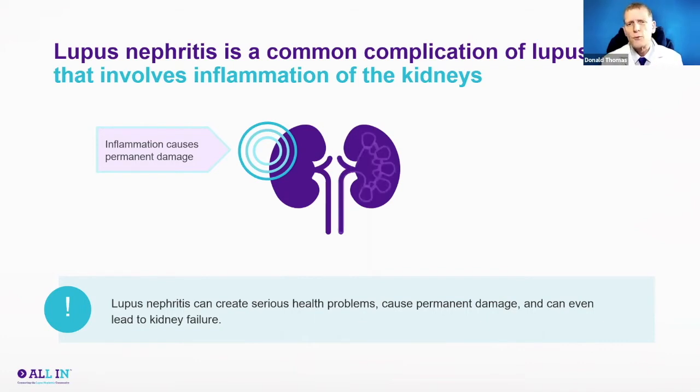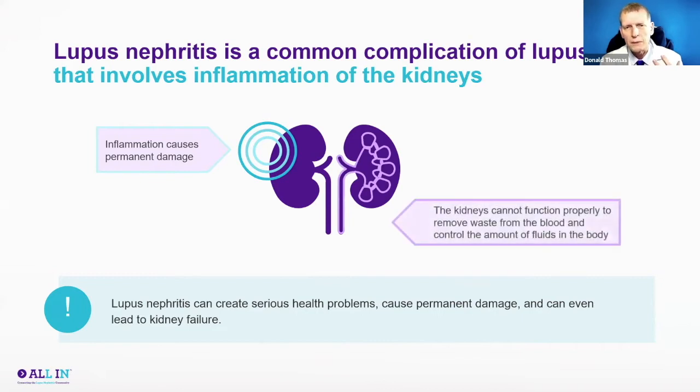However, if we see a patient who has had it for a while, unfortunately it can leave permanent damage. And when this permanent damage occurs, the kidneys lose those important filtering devices called the glomeruli, which are essential in taking toxins out of the blood so that we can urinate them out into the urine.